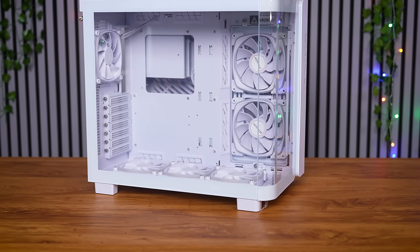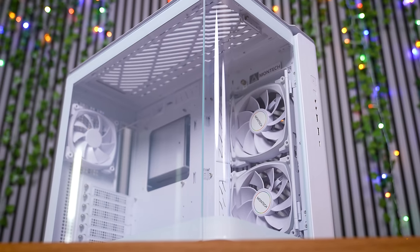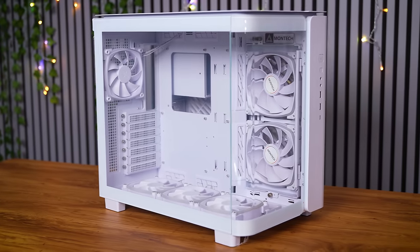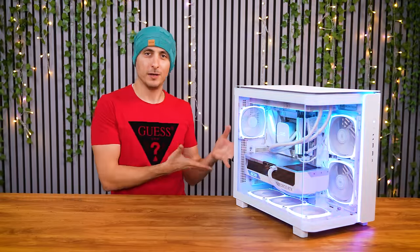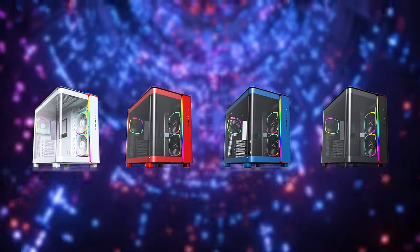Their latest creation is the King 95 series. This sports a beautiful dual chamber design with two 4mm tempered glass panels, one of which is curved, providing a nice rounded edge with clear view into your system. It's basically an O11 mini, but with a curved glass. It comes in 4 different flavors and 2 versions.